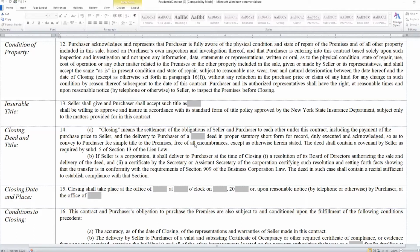Upstate, you'll see something known as a warranty deed. And a warranty deed is a little bit stricter than what we use down on Long Island. And that's because the buyers' and sellers' attorneys themselves do the title searches, and they then have the seller warrant that everything's okay. Downstate, we use title companies, which are ensuring the transaction. So the type of deed that we use in conjunction with the title insurance gives the buyer every assurance that they need. It also says here that if there's some type of corporation, they will have the corporate consent in order to convey the property to the purchaser. That's in paragraph 14.